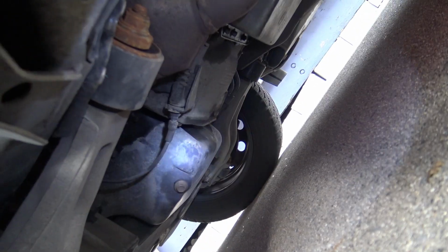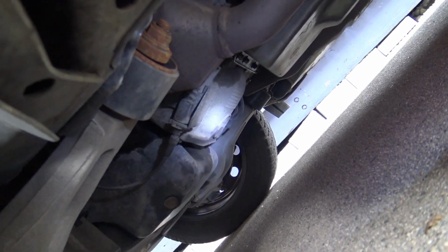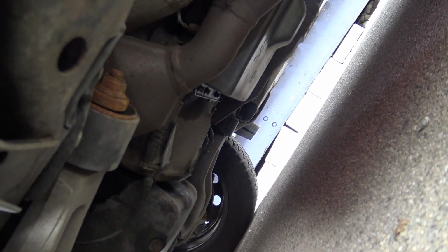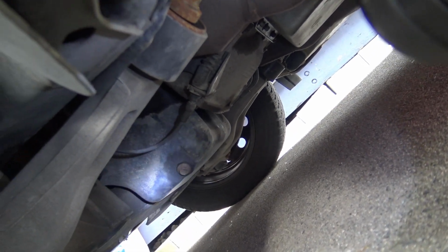One more area to check out is right there. That's the oil pan for the car. You don't want to see any large leaks there. And then we have the automatic transmission pan below that. So what you're looking for is no major leaks. A little minor leak is not a big deal, but you don't want major leaks or major oil coming out of anything back here. And that's something to look for.